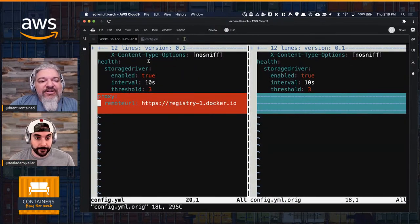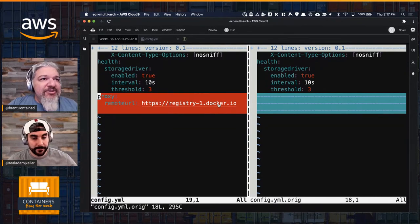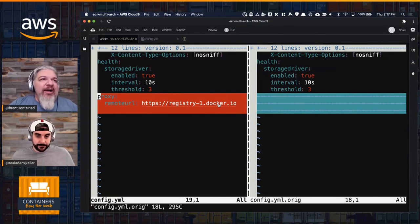The only other difference is I added this proxy config with a remote URL that I am proxying upstream to, and that is registry1.docker.io. That's it. I'm taking the default config and adding an additional parameter. I could have probably even done this with an environment variable, and it would have been even easier, so I wouldn't have to modify the config. But because I'm using Copilot and I want a Dockerfile anyway, I may as well do something with it. So that was the thinking.